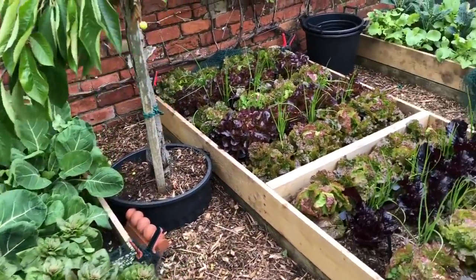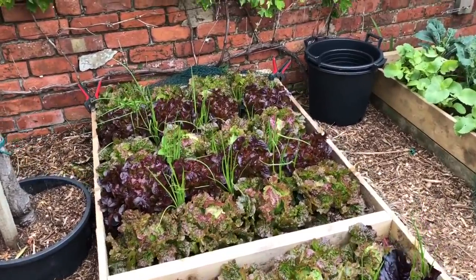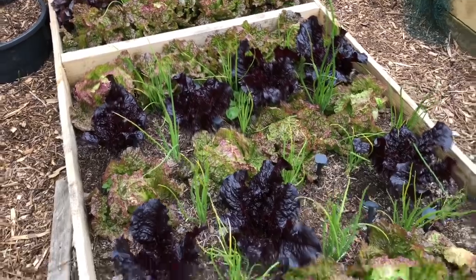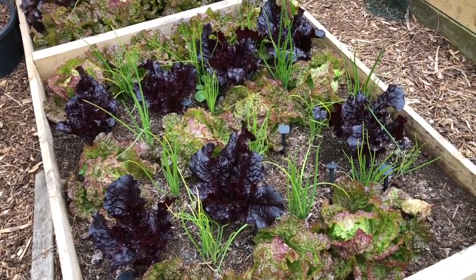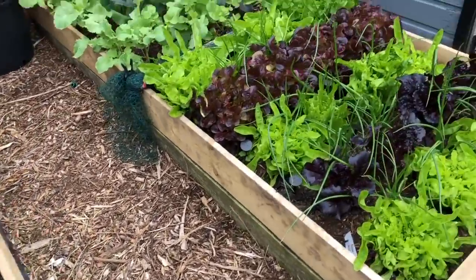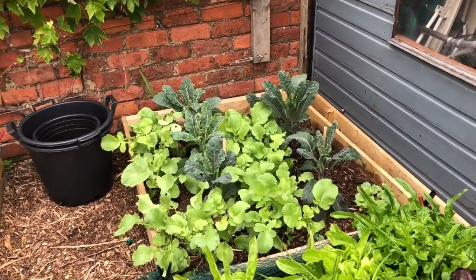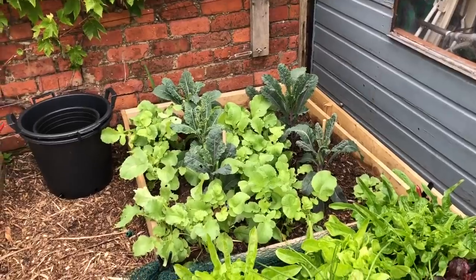Not too bad. More lettuce beds. This is the one we're harvesting this week. This is the one we harvested last week. Also a little bit battered by the wind. Final lettuce bed. A few more brassicas, lots of radish there as well.